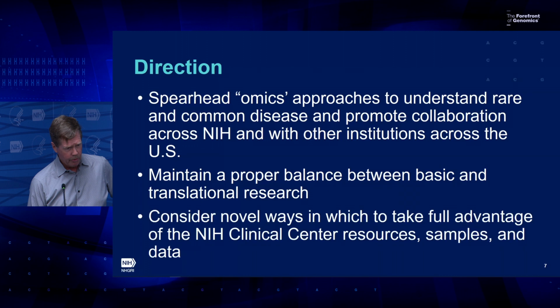Another thing that we discussed at some length was additional ways in which to take advantage of the NIH Clinical Center, which you've heard about this morning, because there are vital resources, samples, data that we felt could be utilized more effectively by the IRP.